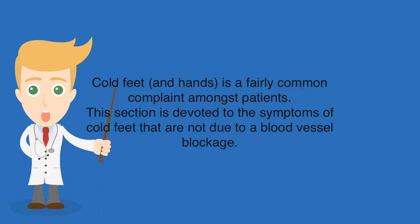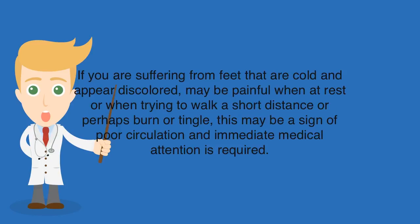Cold feet, and hands, is a fairly common complaint amongst patients. This section is devoted to the symptoms of cold feet that are not due to a blood vessel blockage. If you are suffering from feet that are cold and appear discolored, may be painful when at rest or when trying to walk a short distance, or perhaps burn or tingle, this may be a sign of poor circulation, and immediate medical attention is required.